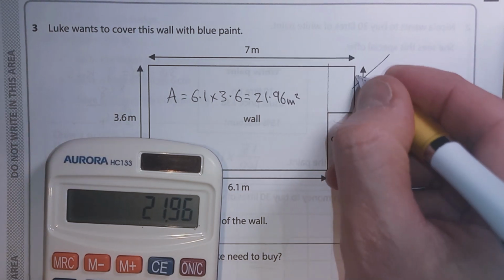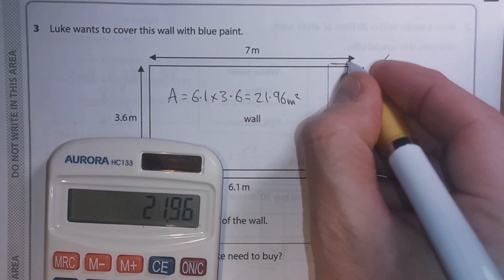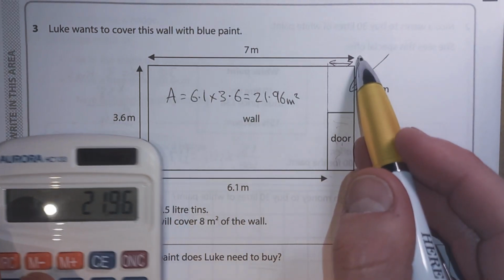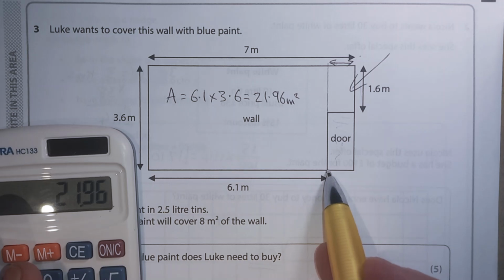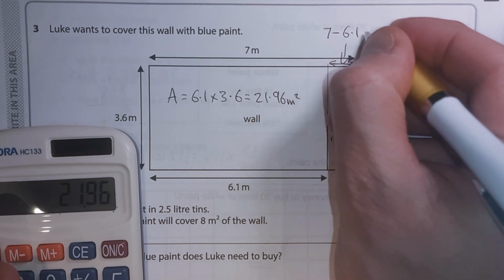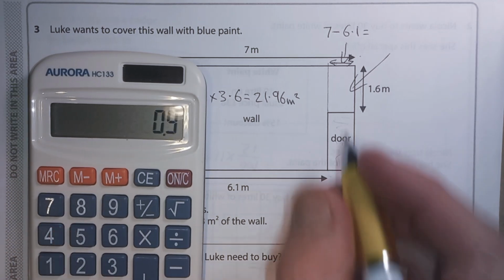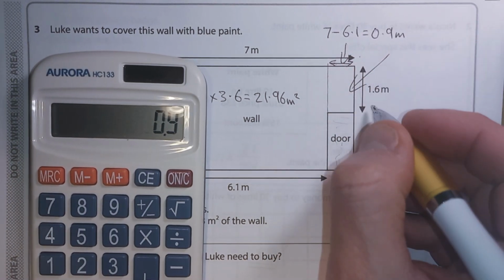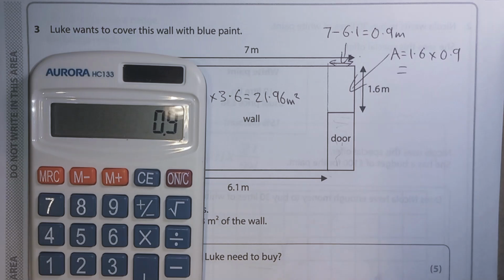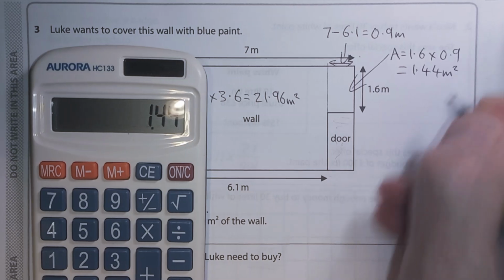Now we need this bit here as well. Well, we know this length is 1.6 meters. We need this bit across the top. Well, we know it's 7 meters all the way across, and we know it's 6.1 meters just to here. So this is the difference. So this is going to be 7 meters minus 6.1 meters. 7 minus 6.1 gives us 0.9 meters. So the area here is going to be 1.6 times 0.9, which is 1.44 meters squared.